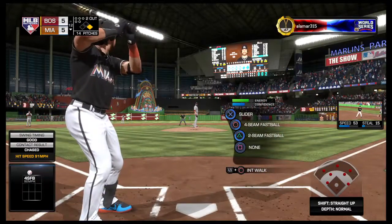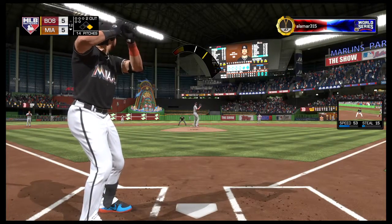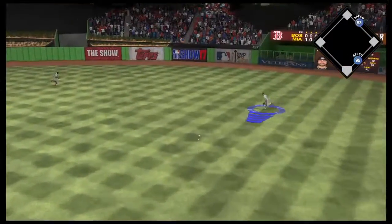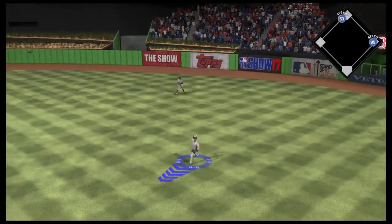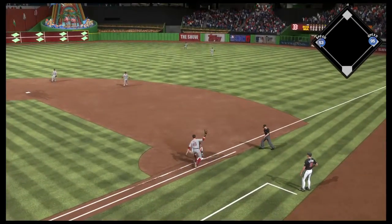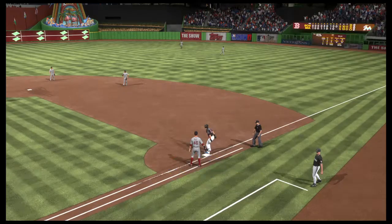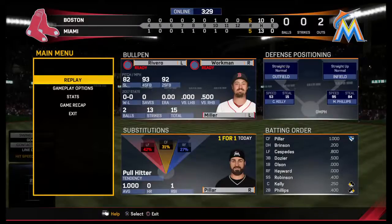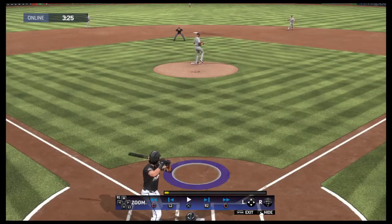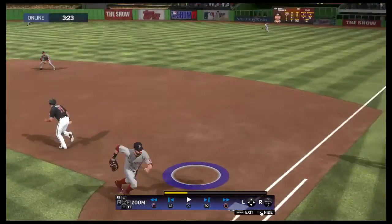Digging in to try it again, Mike Phillips. Here's the first pitch. Liner towards second. And that falls in for a solid base hit, his second of the night. And he'll scramble back to first safely. Digging in for it. Center fielder, number 11, Kevin Pillar.